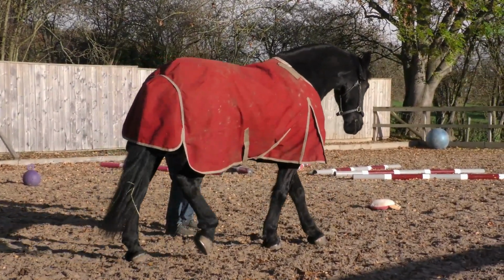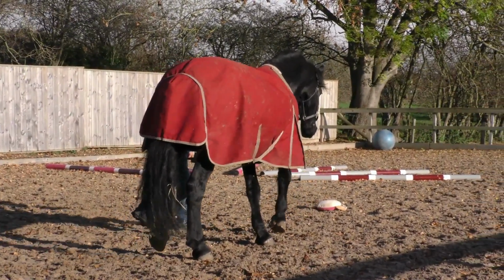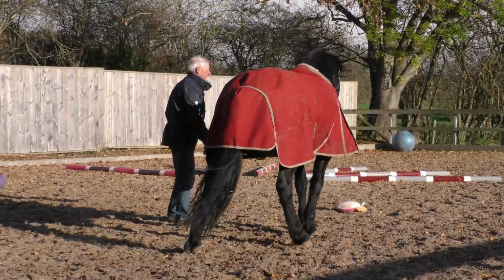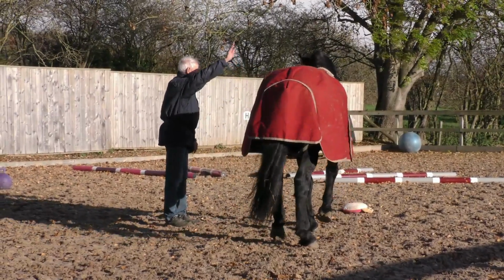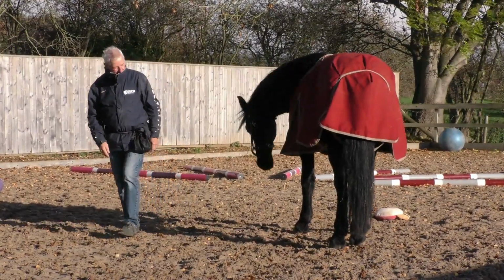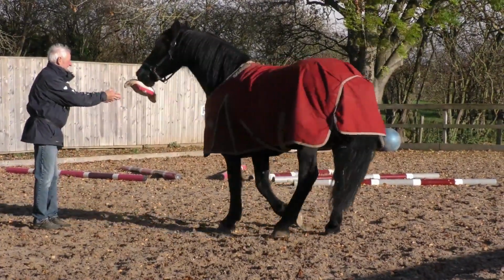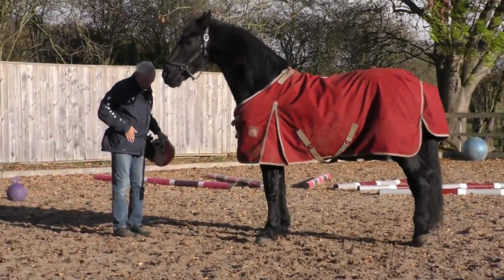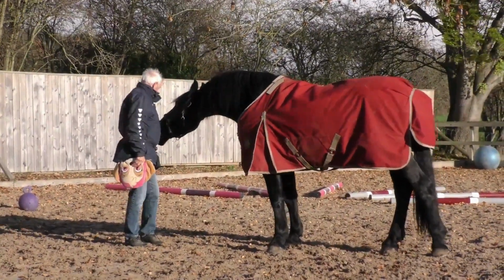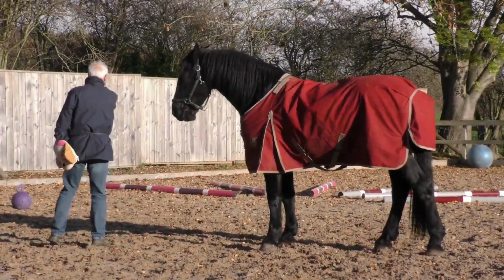So I think we're going to give that a go. Renz is quite keen for him to learn to do the Spanish walk under saddle. So I think we'll give it a go. I am a bit busy, of course, with Bella, and I still like to do quite a lot of riding with Farouk, but I think we can make time for that too. Oh, he's back. Best laid plans go astray.